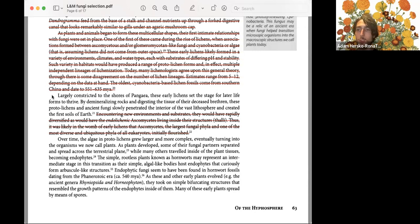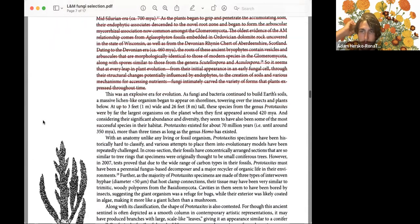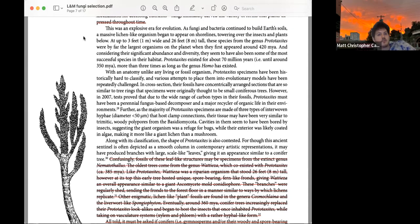As these and other early plants evolved, like the ancient genera Rhynia and Horneophyton, they took on simple bifurcating structures that resembled the growth patterns of the endophytes inside them. Many of these early plants spread by means of spores. This was an explosive era for evolution.